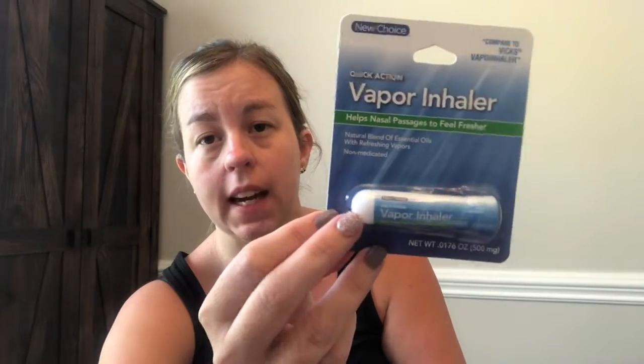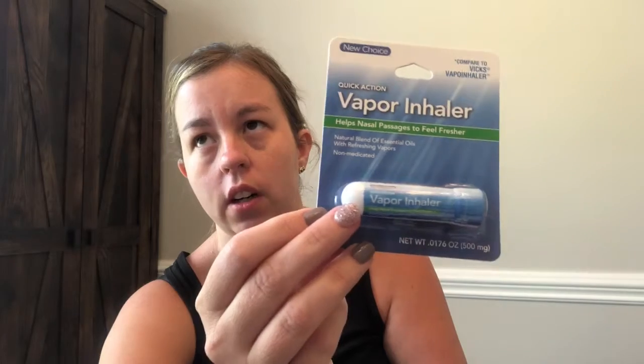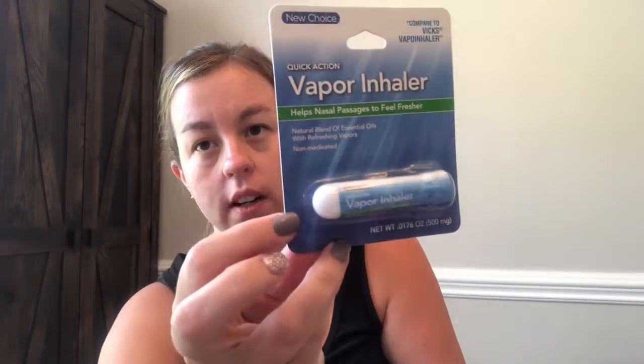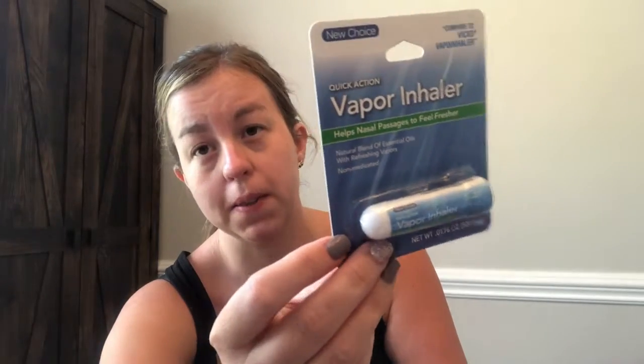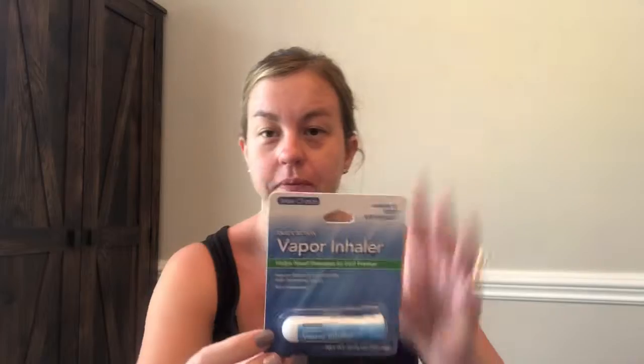So if you suffer from bad headaches, sinus pressure, stuffy nose, anything like that, this is a really good product. And it's really nasty. Me and my husband have been sharing the other one that I bought. But so I got us another one so we don't have to share anymore.